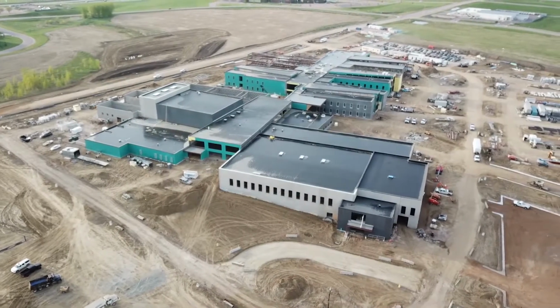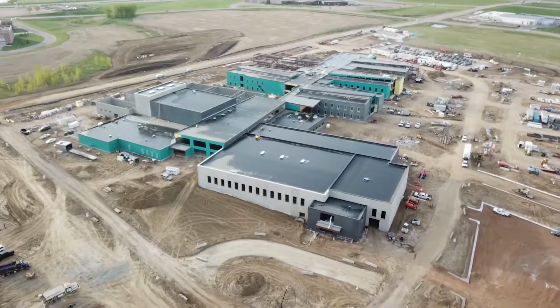I actually was tested with a thermometer at our project meeting we had at Laura Wilder yesterday. So they're being diligent, and they're paying attention to that. So it's a different usual.